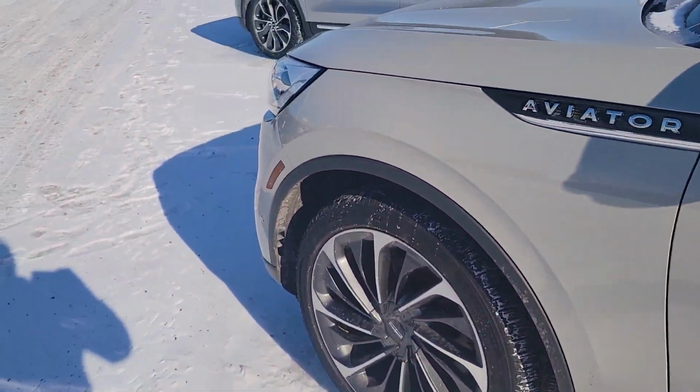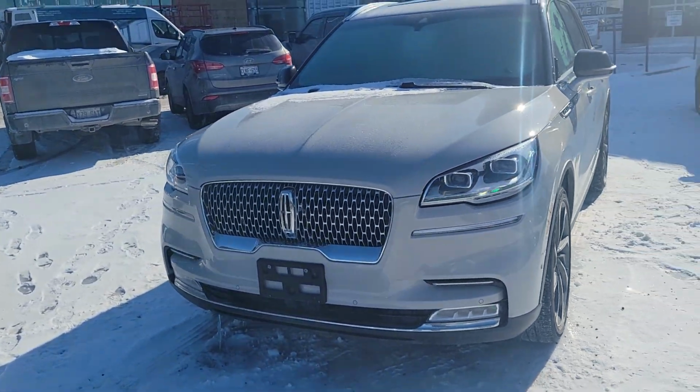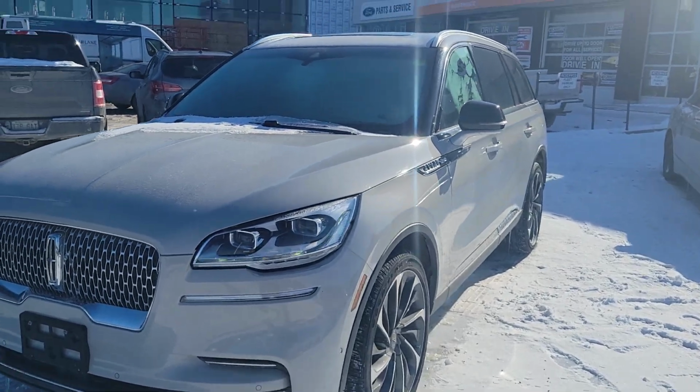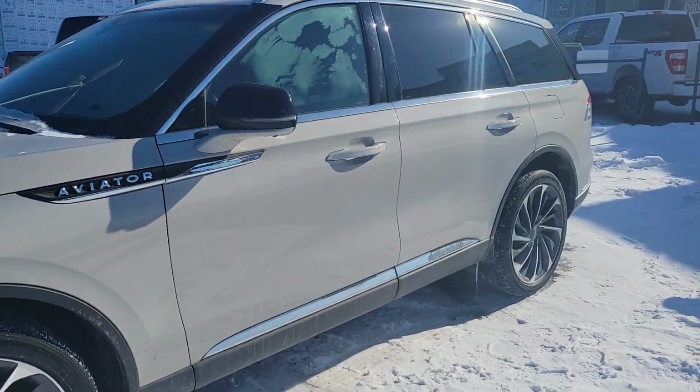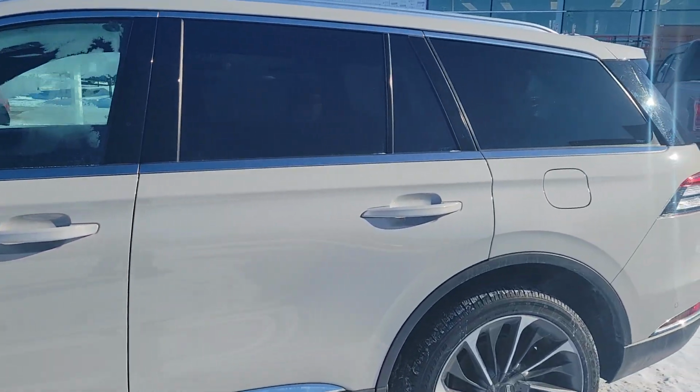It's got jeweled headlights, dynamic bending headlights. As you walk up to the car, it lights up. All the lights come on. It's got auto. This is the key fob here. So it's got auto start. It's got a kick trunk.